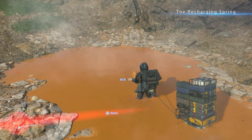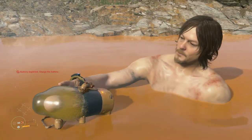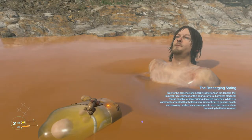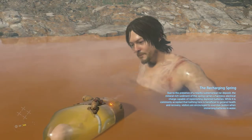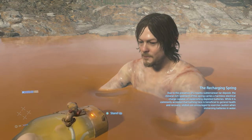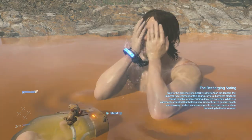Recharging spring. Due to the presence of a nearby subterranean tar deposit, the mineral-rich sediment of the spring carries a harmless electrical charge capable of replenishing depleted batteries. While it's commonly accepted that bathing here is beneficial to general health and recovery, visitors are encouraged to exercise caution while immersing batteries in water.